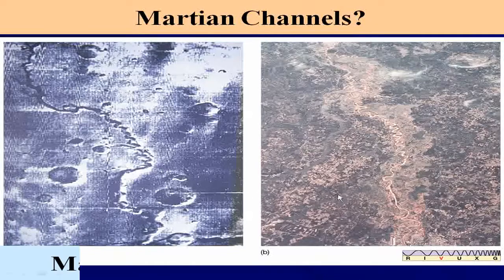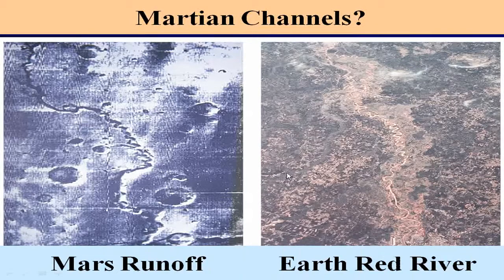Here's something also similar between Earth and Mars. If we look on the left, this is a Mars runoff channel, at least it appears that way. On the right is a picture of Earth's Red River in Louisiana. They look very similar, just somewhat by coincidence, but it's somewhat circumstantial evidence that this was water flow at one time, large water flow at one time, along Mars' surface.